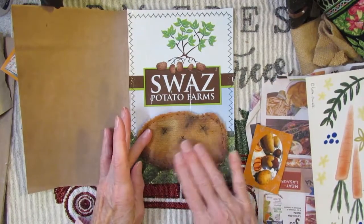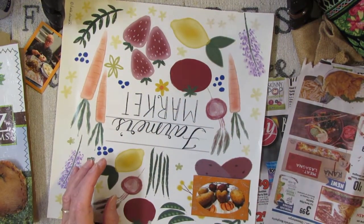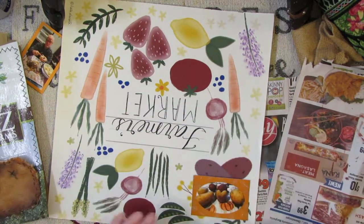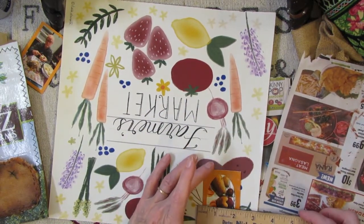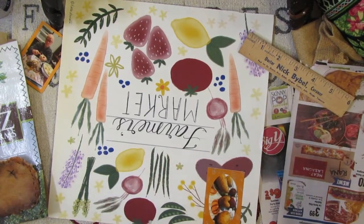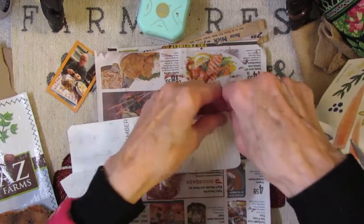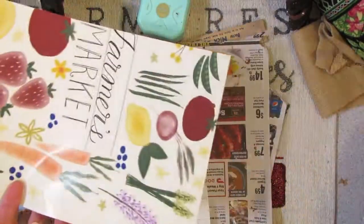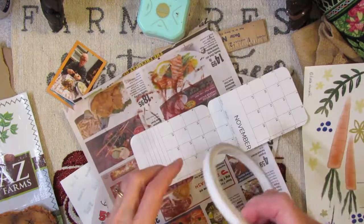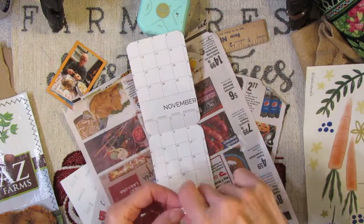I love it. I love it. I love it. This cannot be very wide. Probably a good 2.5 inches. Yeah, so it's perfect this way. You know, I keep forgetting about double-sided tape. So I'm going to try it on this piece of the calendar page that I cut to put my photos on, instead of having to glue this. I don't know how this is going to work. We shall see.